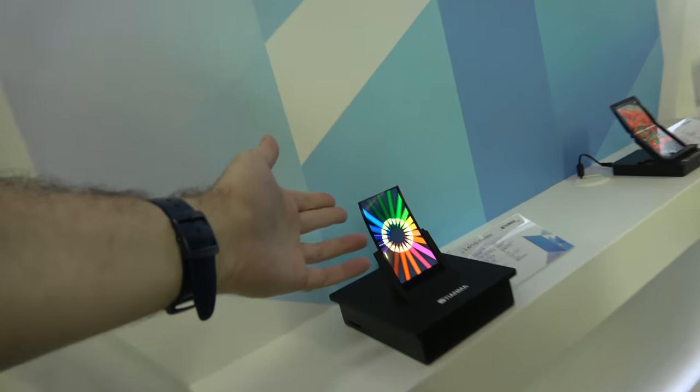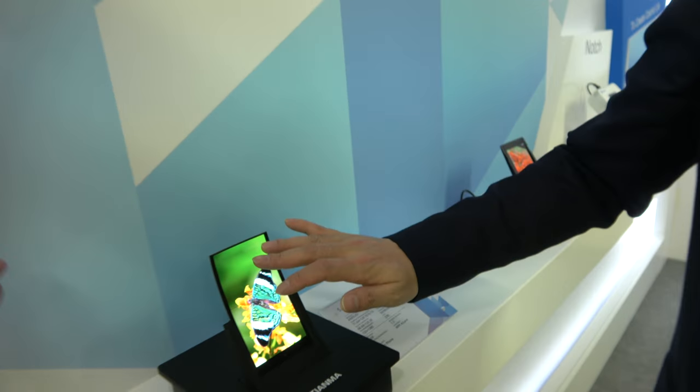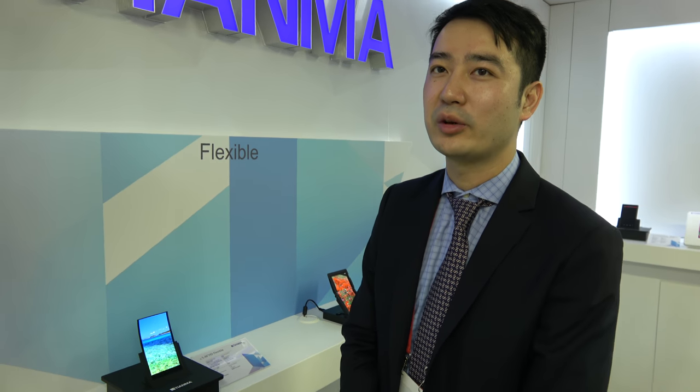But what is now here on this screen? It's a plastic cover, right? No, polyimide. Polyimide. That's like plastic or what? No. It's a kind of material we use. It's material.